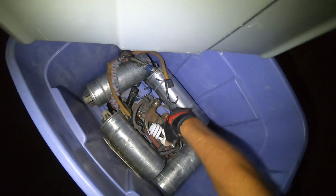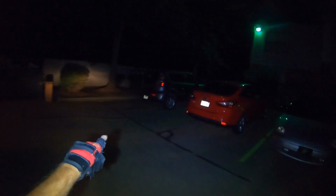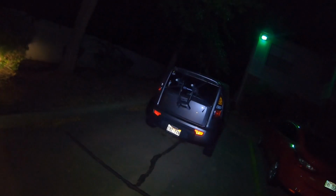Headboard's probably just going in the trash anyway. So. Stash hole action. There we go. Another raccoon. I might have caught a glimpse of that guy.